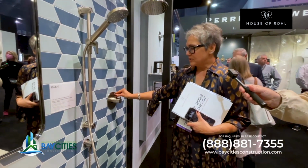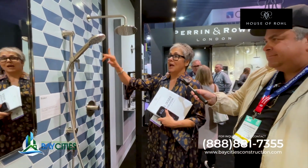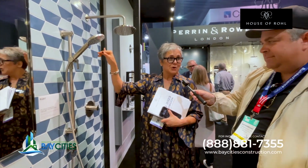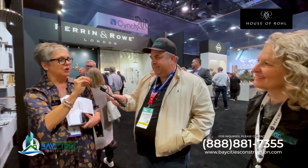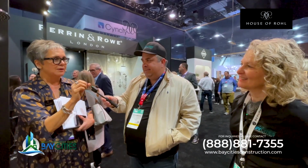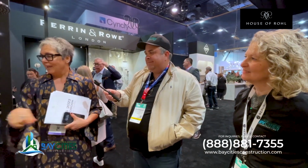This is a shared function, so if you're not in California, you can actually have a shared function where both of your components are working at the same time. Interesting. Amazing experience. The best ever. If you combine a rain head with a wall mount shower, you're never going to want to walk out. Trust me, if you don't have one, you need one.